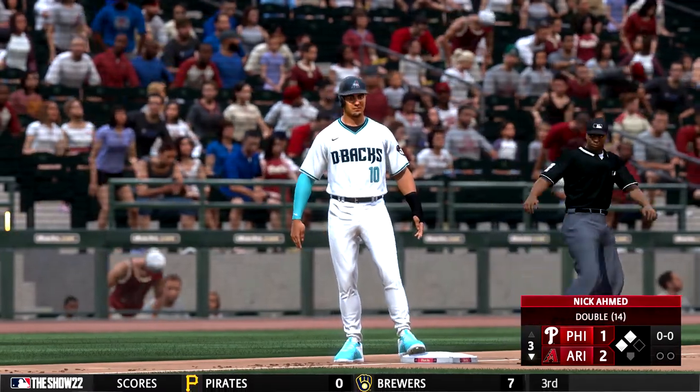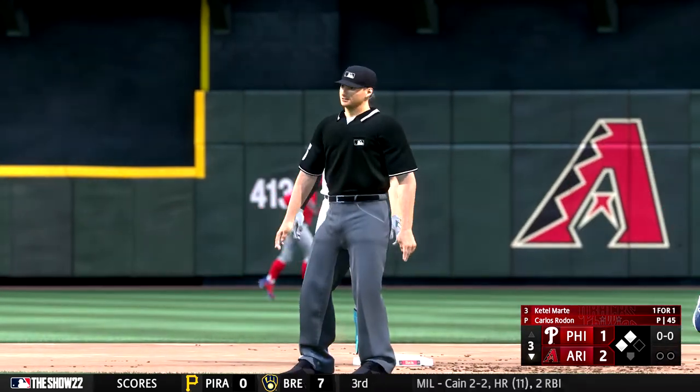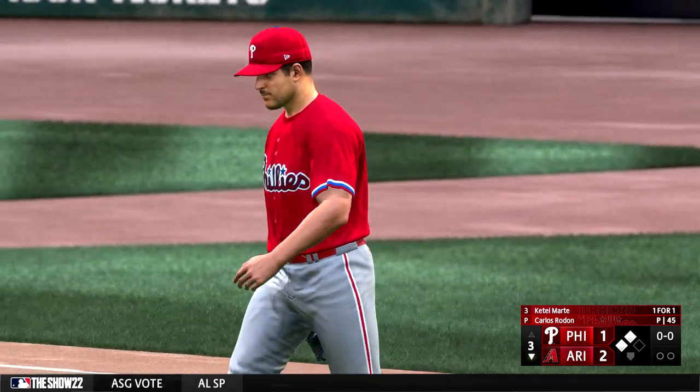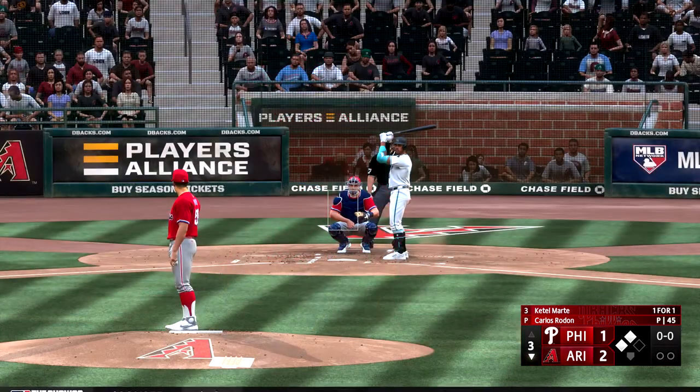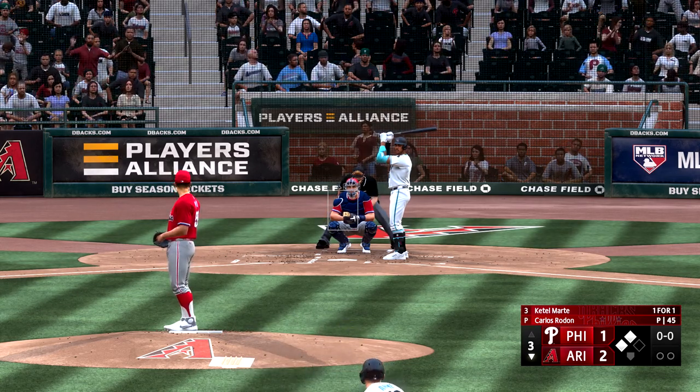Gotta love the resiliency he showed in that at bat, battling with two strikes. Put a pretty good swing on that one as he drove it out to deep left. Didn't quite have the right combination of launch angle and exit velocity to get it over the fence, but you're never going to be disappointed with extra bases.